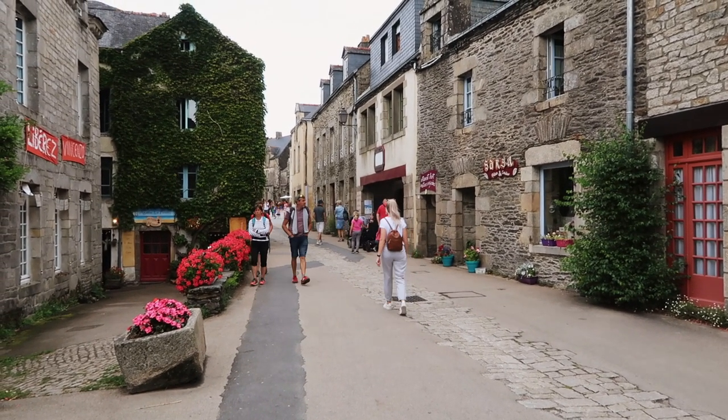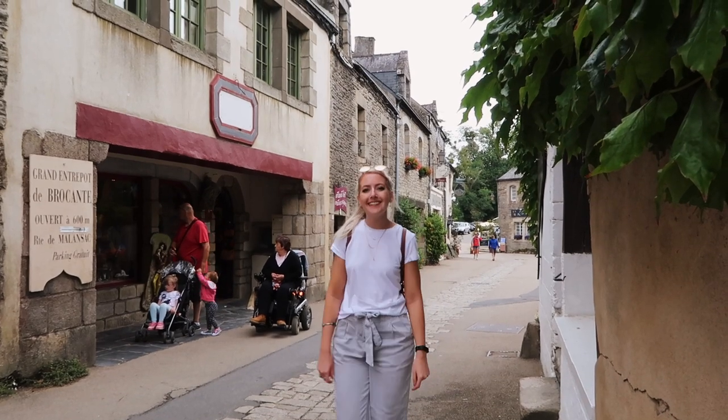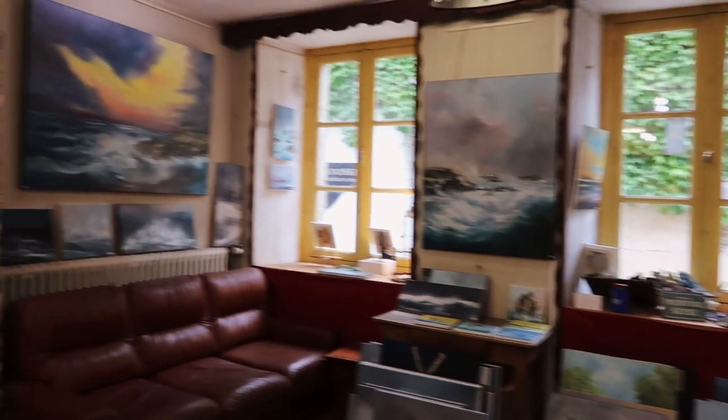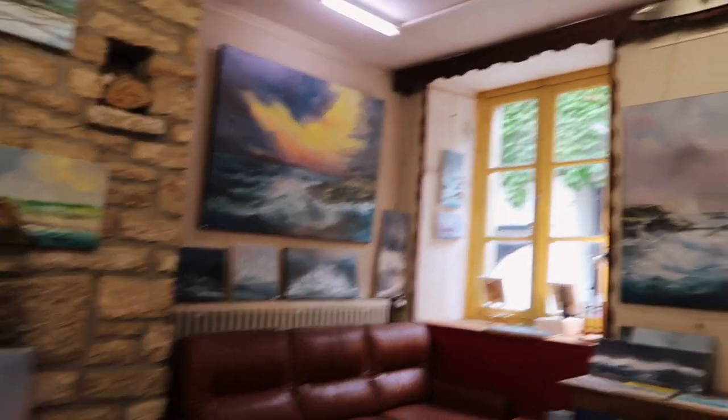start exploring. We went to Rochefort-en-Terre, and we found a gallery there, which I was very excited about and not expecting. I love the sea ones.